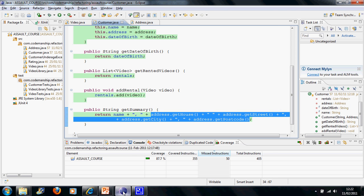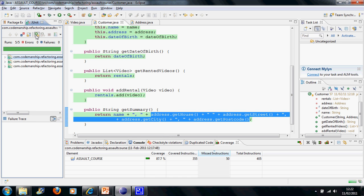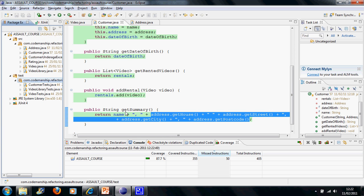Okay, now before I do this refactoring, I want to be sure that my tests are passing. You should never refactor if there are failing tests, because the tests are your safety net for refactoring. It's not safe to refactor if your tests are failing. So never refactor on a red light, always refactor on a green light. So I'm going to run our tests here and just check that everything's passing. Good. So it's safe to begin.